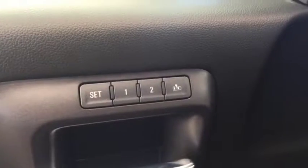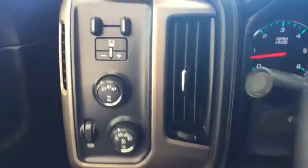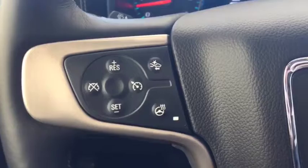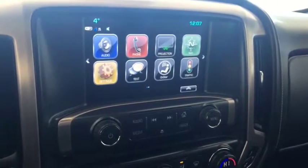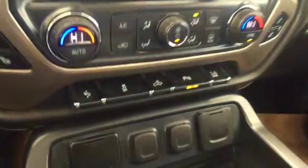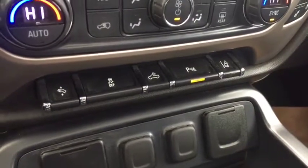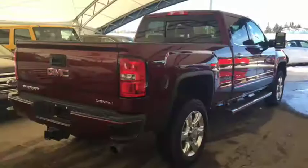Some features include power and memory front seats, power windows, power locks, power mirrors, Bose audio, trailer brake controller, automatic headlights. On the steering wheel we have cruise control, forward collision alert, heated steering wheel, Bluetooth capability, media controls, screen display with navigation, rear vision backup camera, AM/FM radio, Sirius XM radio, CD player, dual climate controls with heated and cooled front seats, telescopic pedals, rear park assist, lane departure warning, comfortable seating for 5 with a power sliding rear window, sunroof, and much more.